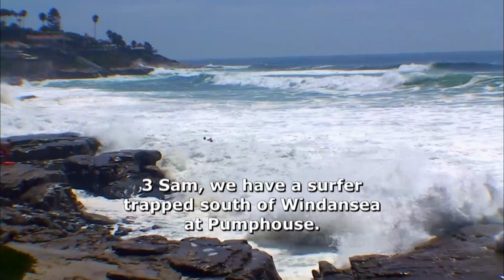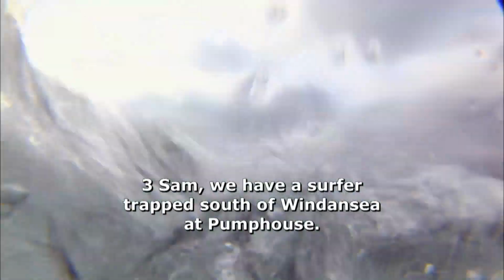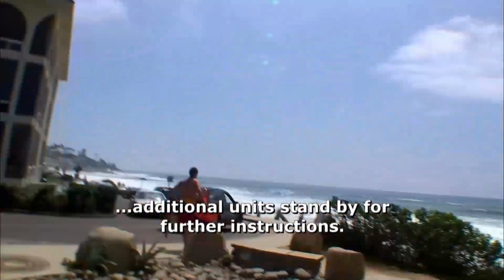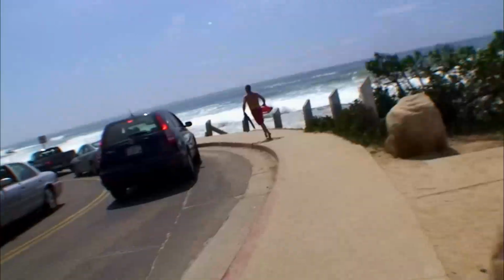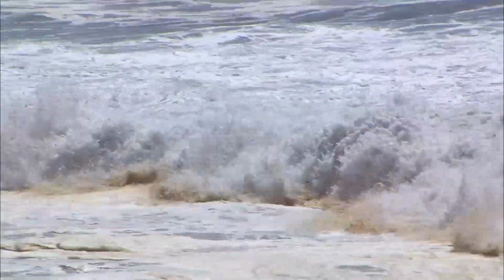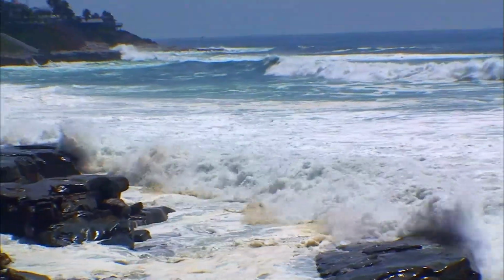3 Sam, we have a surfer trapped south of Windansea at Pump House. Closest units make contact. Additional units stand by for further instructions. A surfer is in danger near the rocks, and the lifeguards immediately dispatch resources. The area that he was coming in, the waves are hitting right up against the rocks, so we didn't have an area that was safe for him to exit the water at.